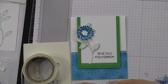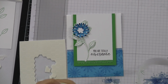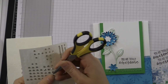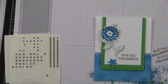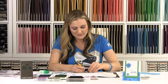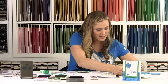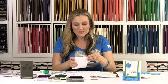You could either punch another flower to put in the center, or you can put your small little flower right down here. Now, quite honestly, I hadn't made one of these yet in this color, so this is new, and I'm just playing. But I just thought I would have some fun with it and show you guys some different ways to do things. There we go. I think it's all done. Oh, I gotta put a little rhinestone on the bottom guy first. There we go. Okay, so that one's all done.